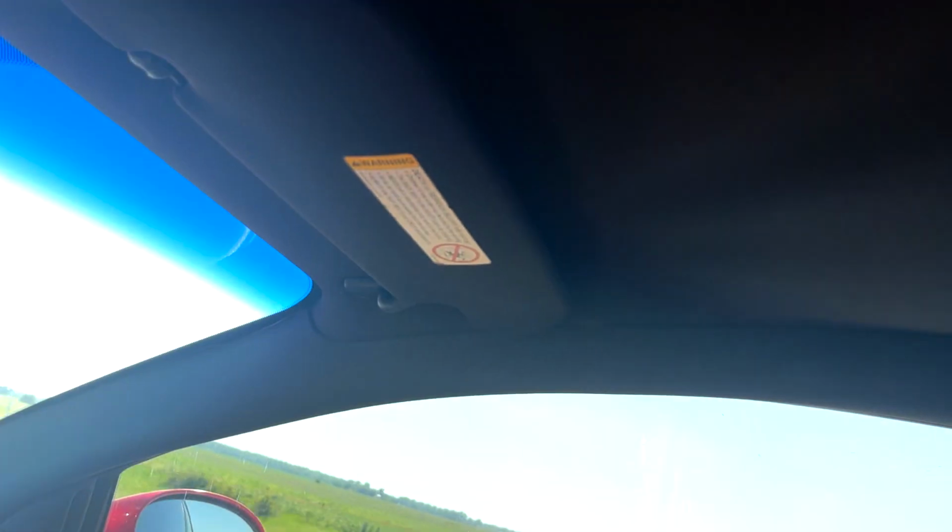So one of the things I noticed is the headliner's falling down right there a little bit. I'll have to figure something out about that. And that might be it.